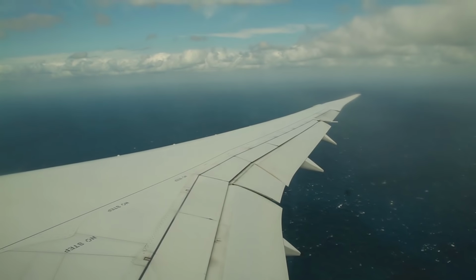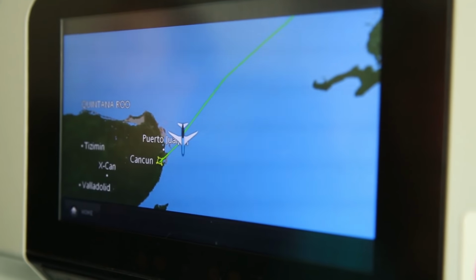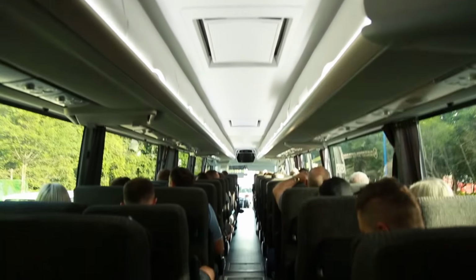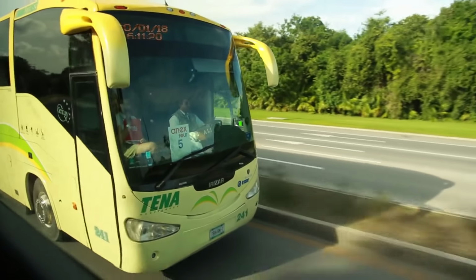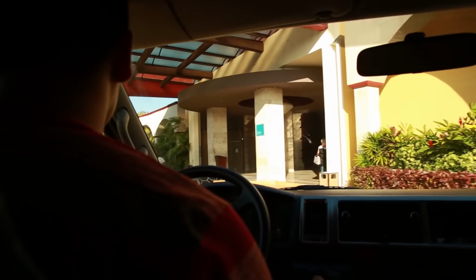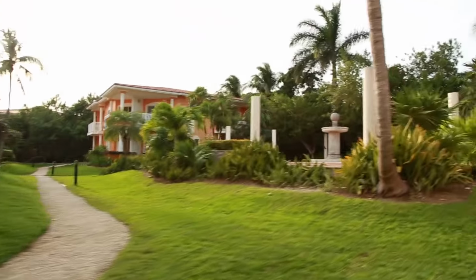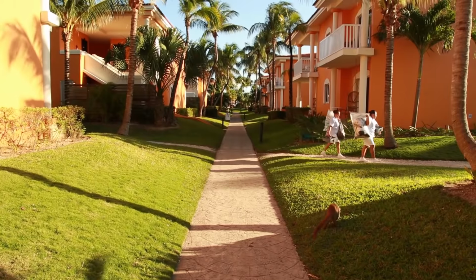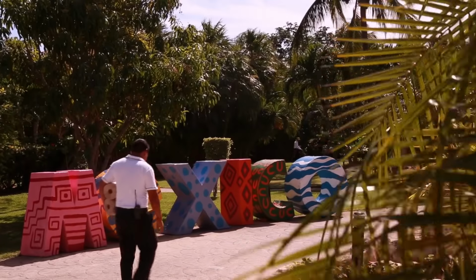Our holiday took off to a flying start with TUI's very relaxing Dreamliner. Everything was taken care of. From pickup coach at Cancun Airport to our adults-only Ocean Maya Hotel, and golf buggy delivery of our suitcases and of course ourselves direct to our very own apartment complex. If you want to escape the winter blues, then this is a great welcome from Mexico.